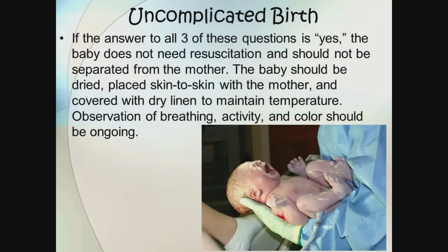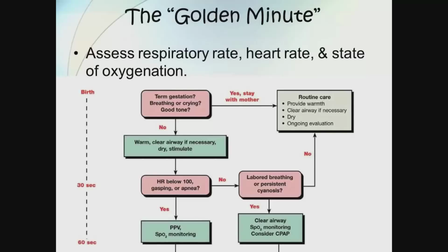So if the answers to those questions are all yes, then the baby does not need to be resuscitated, and you basically keep it with mom. They dry them, put them skin to skin with mother, cover with dry linen, and then do an assessment of the child. The first minute is really the important component of all of this. That's where we do our initial assessment. So there are our three questions: term gestation, breathing or crying, good tone. If the answers are all yes, they stay with mom.